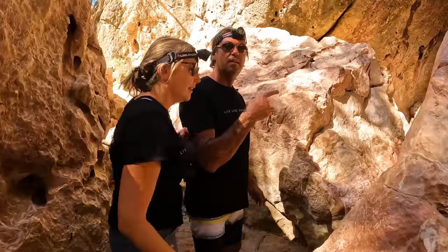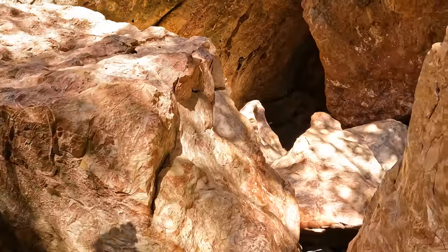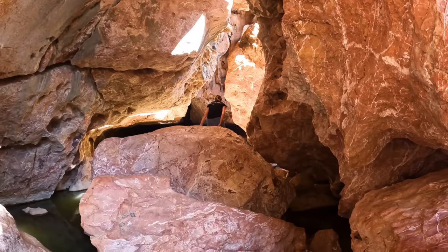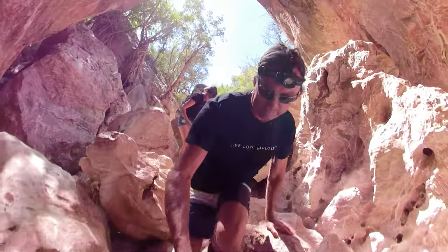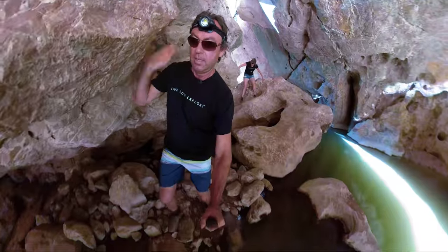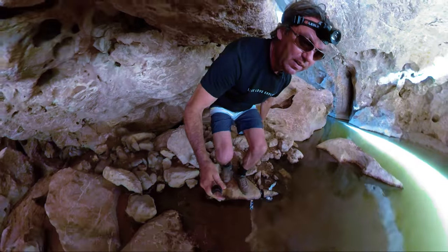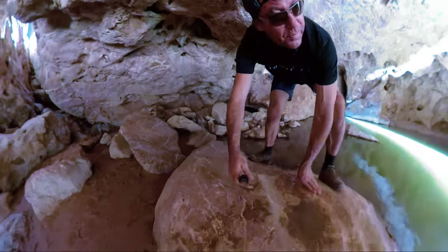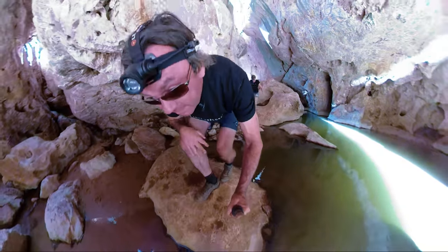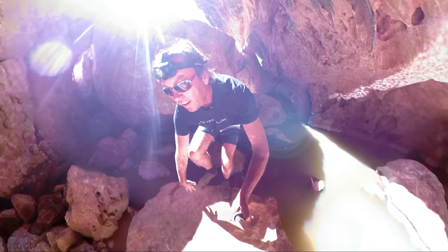Yeah. This is it. This is the cave right here. Check this out. We're going in. We're going to climb in. Under here. Oh, we're really climbing, people. Wow.